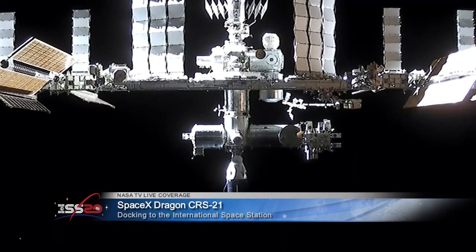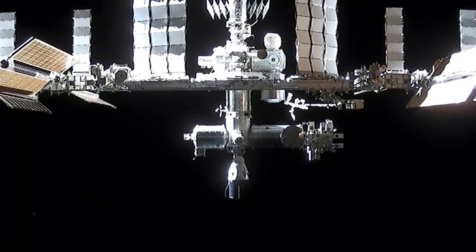Now inside 130 meters, that rate maintaining at 30 centimeters per second, just as expected. We're expected to arrive at waypoint 2 just a tad early, maybe about a minute early from the expected time, so 12:19 p.m. Central Time is what we're expecting, about 8 minutes from now. Everything's looking good for the approach and docking phase, the final phase of the journey of CRS-21 today.